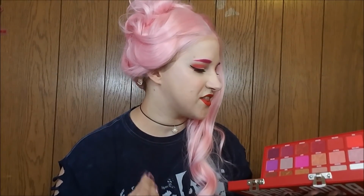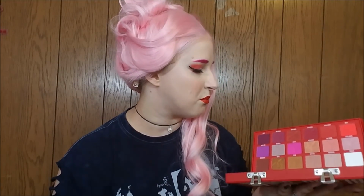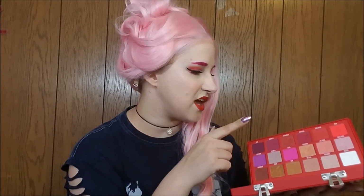I'm going to be 100% honest with you guys. I really do like this palette. This particular palette is for those of us who thought that the modern Renaissance was a little bit too neutral. This takes that red theme and really jacks it up and gives us a little bit more. We got purple, we got pink, we got peachy tones, we got a whole bunch of different kinds of red, varying from neon to cherry to plummy red tones. If you love red on your eyes, boom.